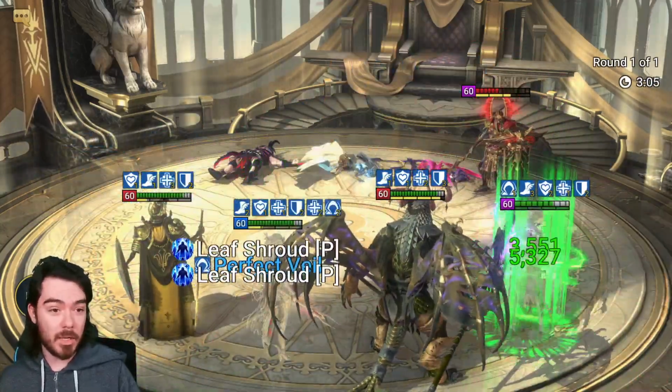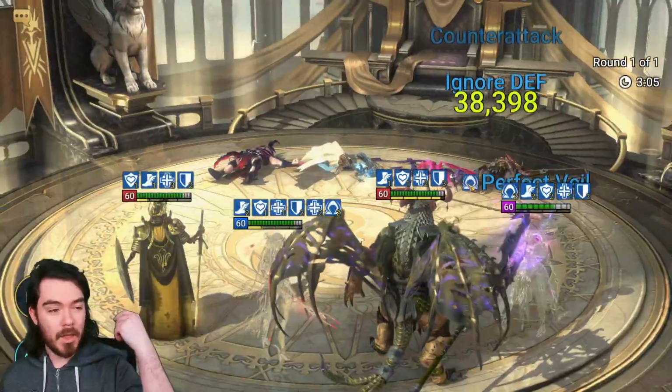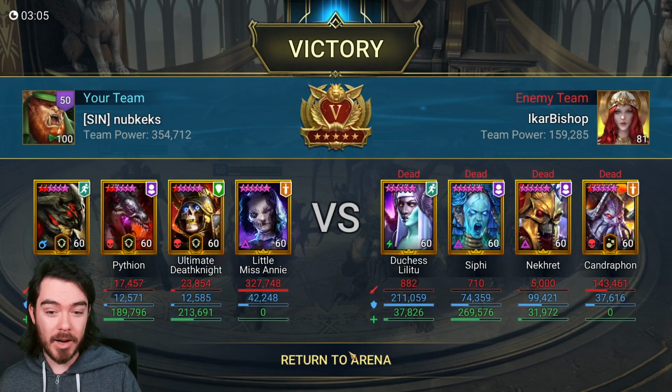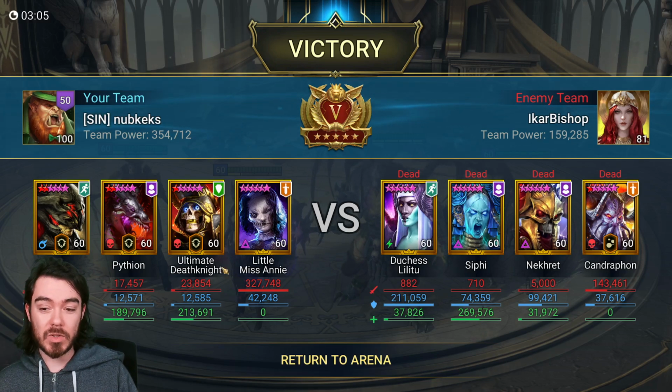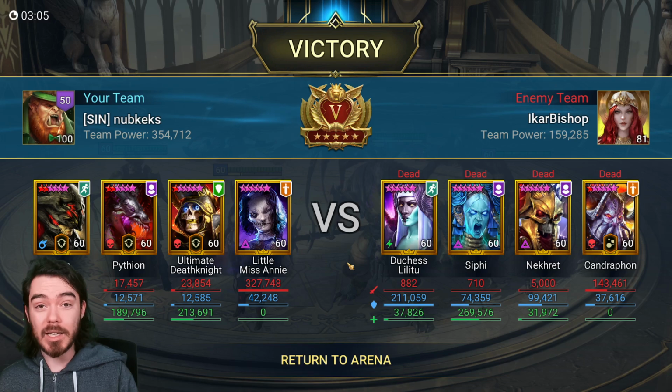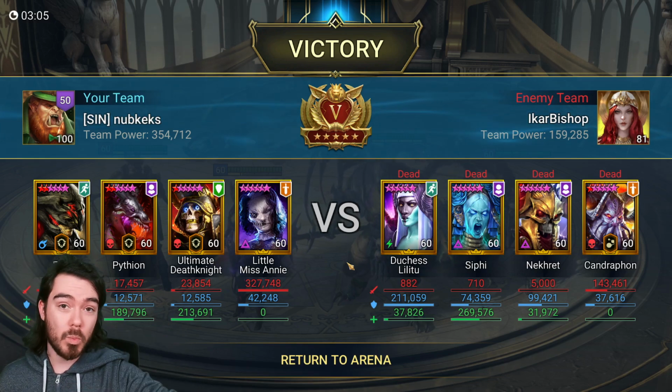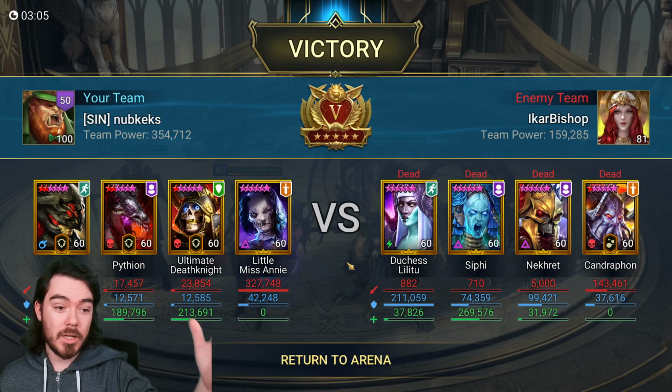He did have 2 tanky revivers. He did have a Necrat. What Annie is letting us do is that no matter how tanky they are, she can still basically kill them. So if they are a team that's going to struggle to kill us, and like I said, especially if they only have 1 reviver, she just wipes them out, kills them, and then you're good to go.